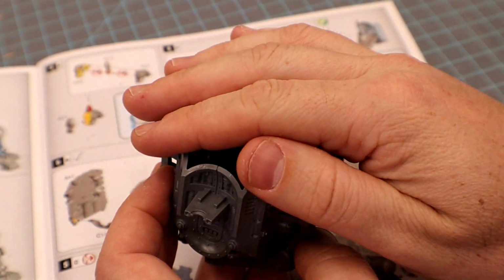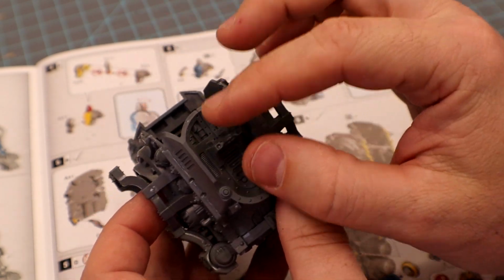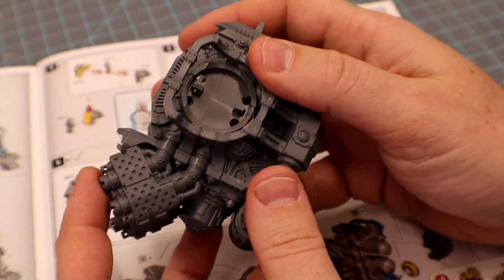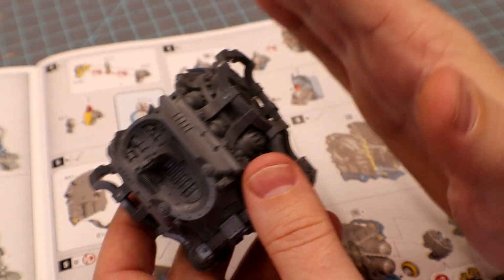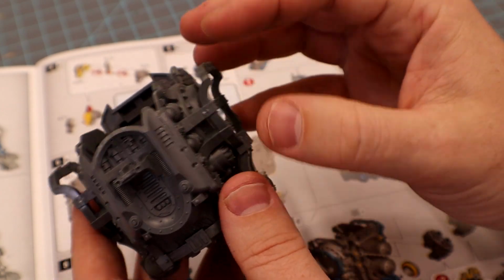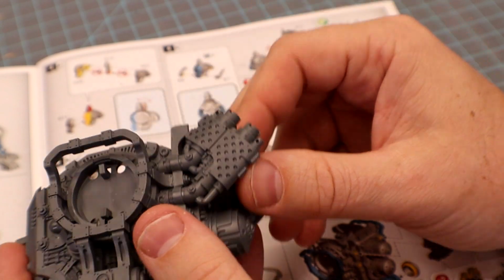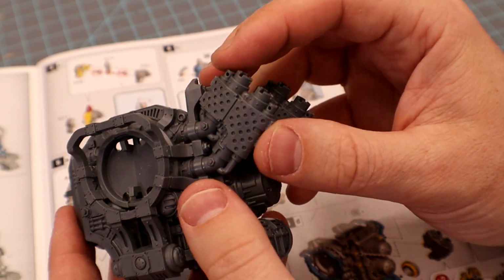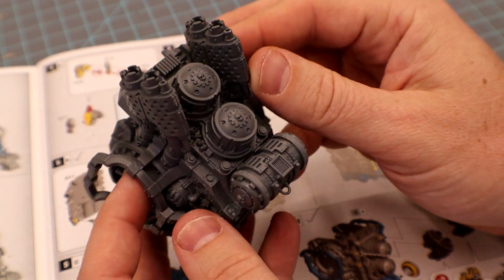And then when we start adding the top, which I've already painted, this gives me an opportunity to get his head and everything sorted out, and we can weather all these machine parts and do all this fun stuff. And then when we start adding the arms and the other guns and everything to it, this is already taken care of.